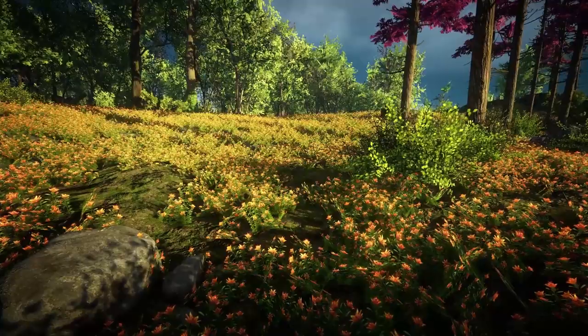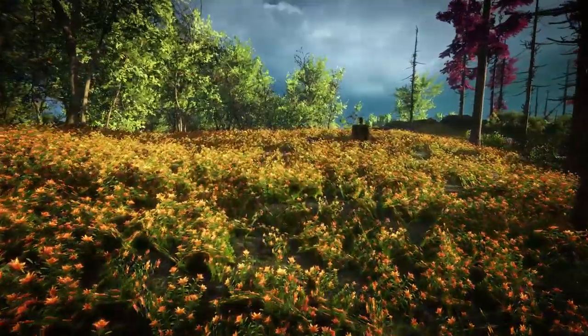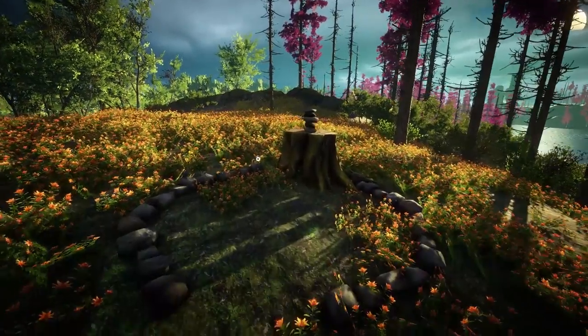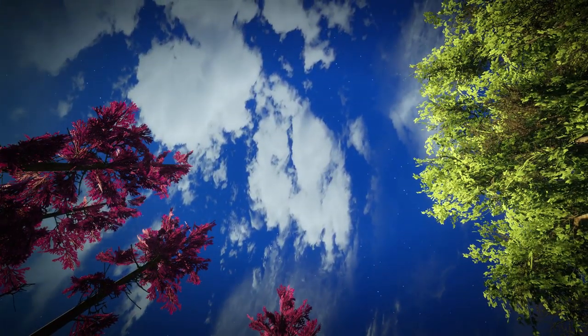Okay, let's go back. Yeah, over here. I wanted to see what was on this stump here. Those butterflies are so neat. Oh, what is this? What's happening? Oh, cool. Am I gonna think about something? Yeah, I'm gonna have another dream or something.